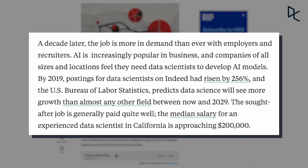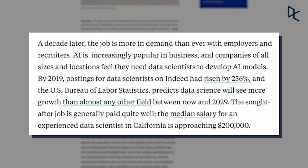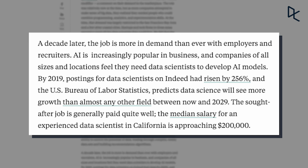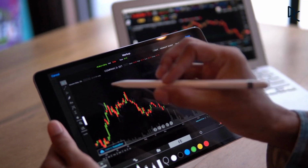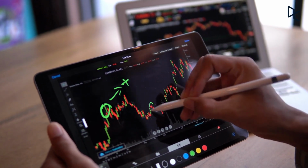Since then, data science has seen a meteoric rise, with postings for data scientists on Indeed rising by 256% in 2019, and the US Bureau of Labor Statistics predicting that data science will see more growth than almost any other field between now and 2029. The new article notes that the job has changed in both large and small ways. It's become better institutionalized, its scope has been redefined, the technology it relies on has made huge strides, and the importance of non-technical expertise like ethics and change management has grown.